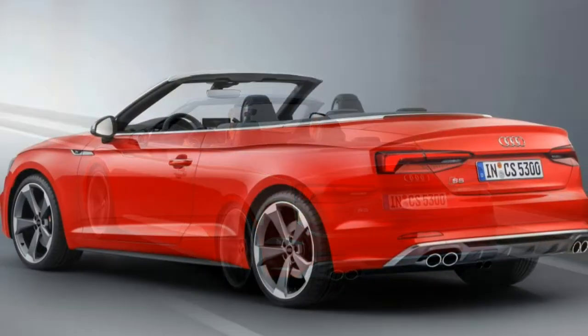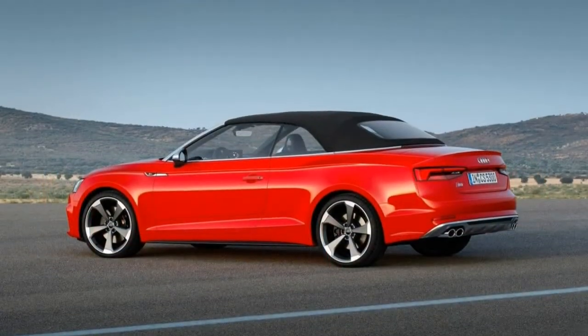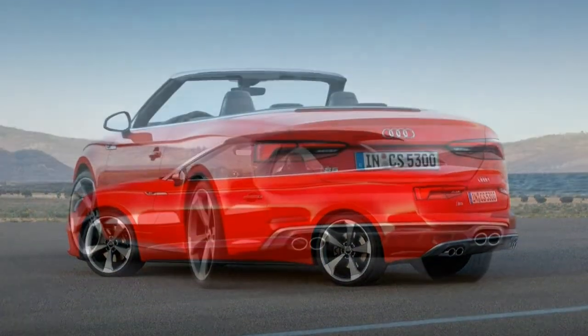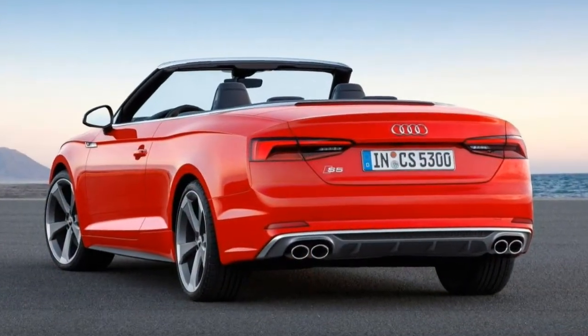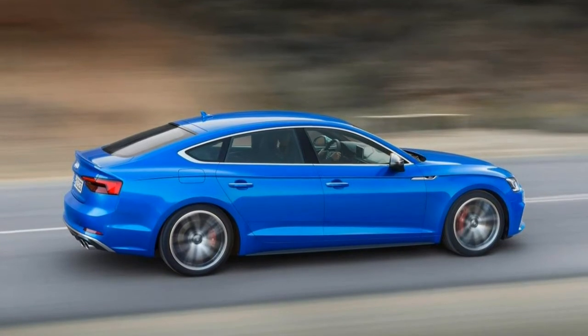Technology. The Audi S5 has a lot of high-tech features and makes them easy to use. The virtual instrument panel is particularly good with configurable sections and clear graphics in any light. The MMI infotainment system's evolution keeps it among our favorites.